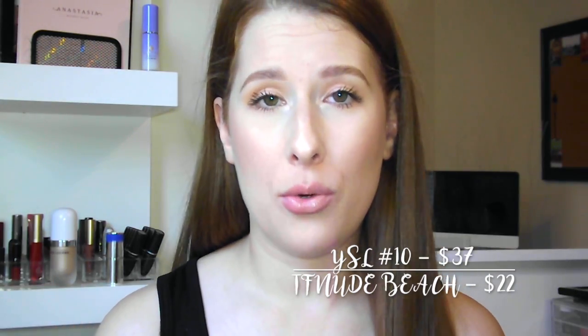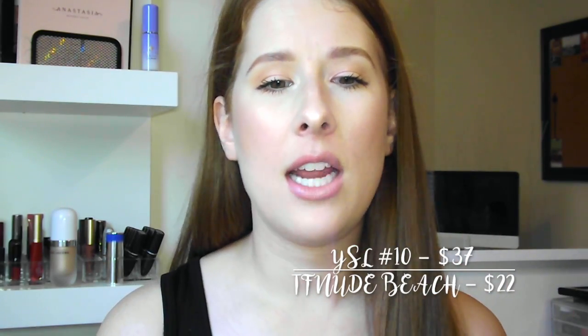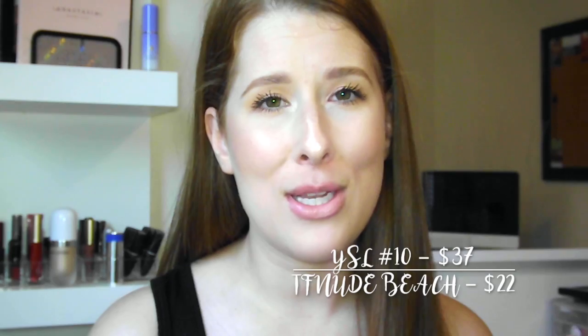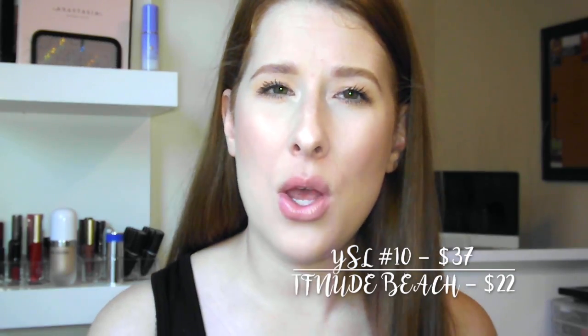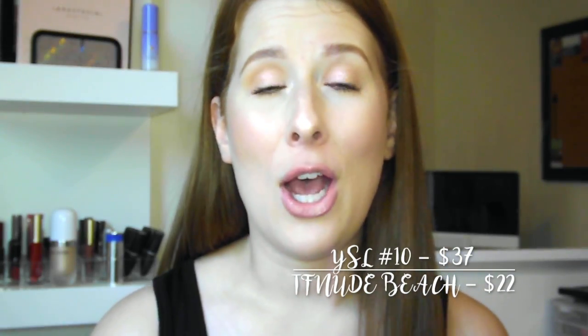They are super creamy. The YSL is a little bit creamier, but they both have kind of a cream sheen finish, and they both feel super comfortable on the lips. I would say the YSL is a little bit softer, a little bit more velvety, but overall, the Nude Beach is really nice as well. So they are very comparable. I feel like both texture and color, these are both really good options, and I really like to wear shades like this in the spring and summertime.